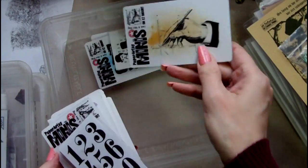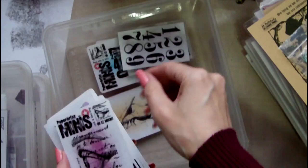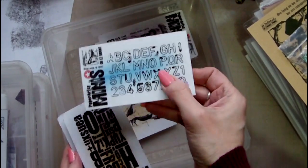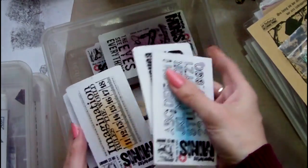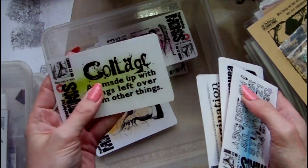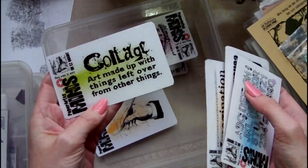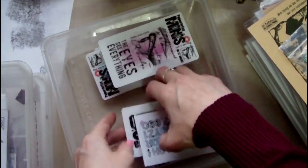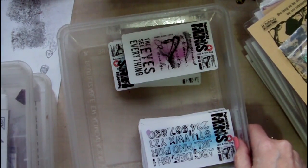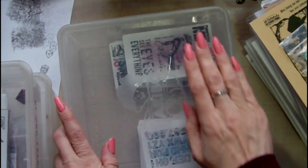There's that hand. More numbers. The I See Everything. Really like that one. Yeah, they're all kind of backgroundy ones. I love that collage. And it's got like a definition. It says art made up with things left over from other things. So they stay as well. Maybe I could put the minis with the squiggly ink. I kind of keep them separate because I don't know why.